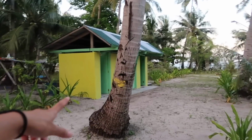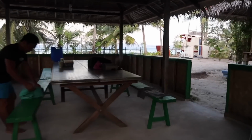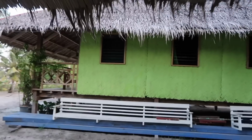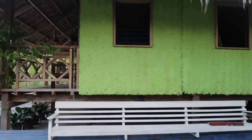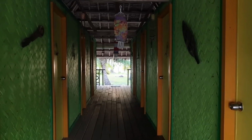Male and female bathrooms right here. Main dining area. And this is the camp quarters. So we're staying in traditional nipa huts. In Tagalog, it's bahay kubo. We've got 8 rooms here, and I'll show you what a room looks like.